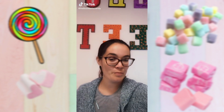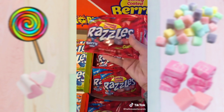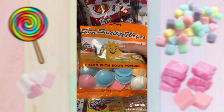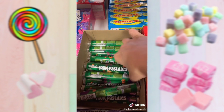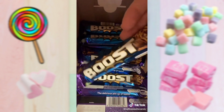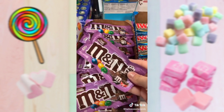So making up a $25 mystery box for in-store pickup, and I think I'm gonna make this one rainbow themed. For red, I'm gonna add some of these berry razzles. Orange will be some sour satellite wafers. For yellow, we'll add a toxic waste drum. Green will be a roll of fruit pastels. For blue, we'll add a boost bar. For purple, I'll add some fudge brownie M&Ms.